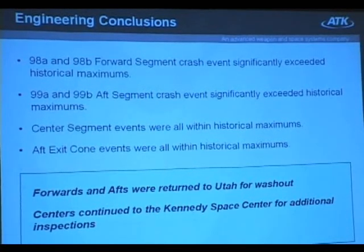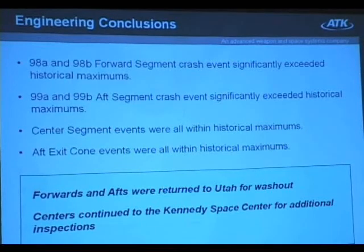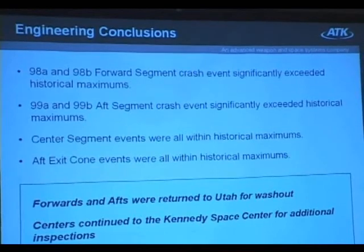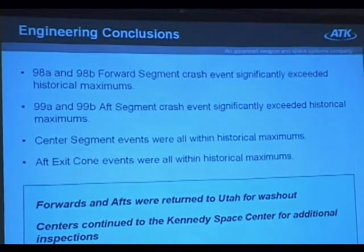So basically, without this little box, we wouldn't have known what happened. Chances are we would have guessed on the conservative side, brought all of that hardware back to Utah and not used any of it, and wasted hundreds of millions of dollars when we wouldn't have needed to.